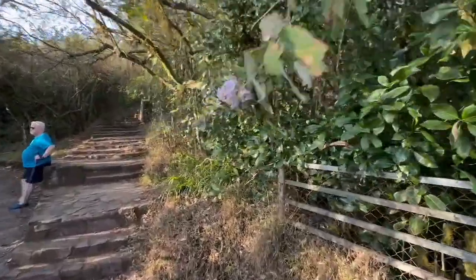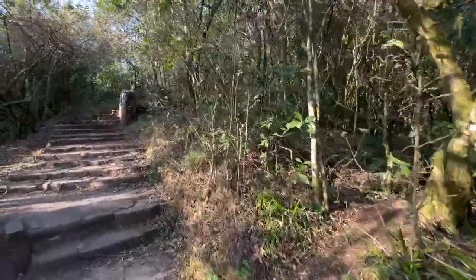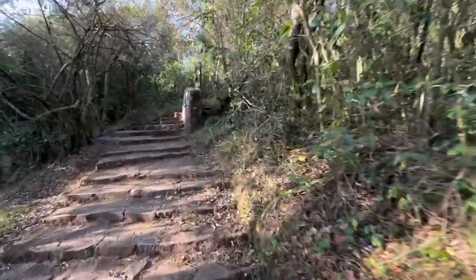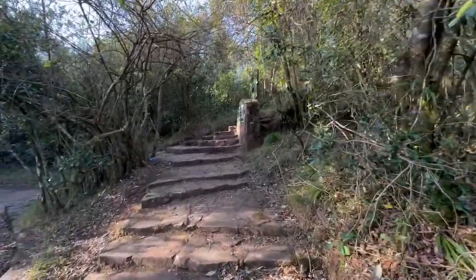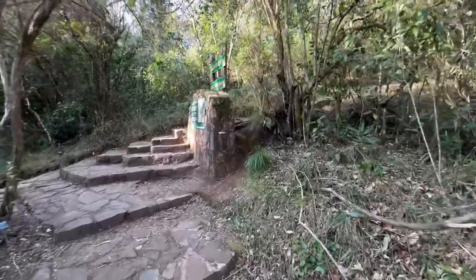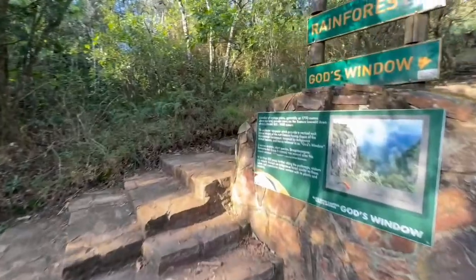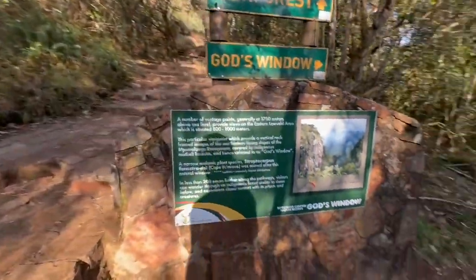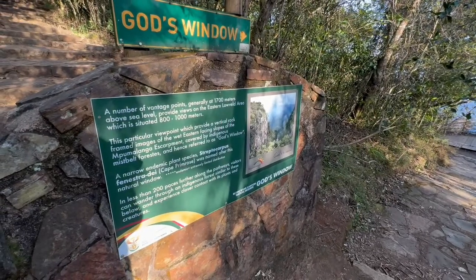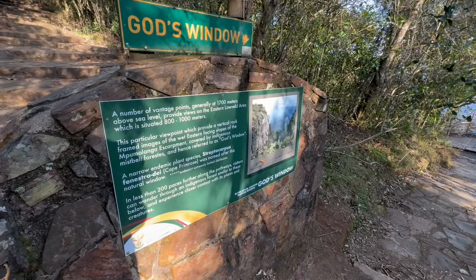There's my dad and my mom. Showing them that they were very patient with me. So we're going to go now through that montane forest. You're going to have a look. You're going to have a feeling for what it looks like to walk through this greenery that you see down in the canyon. So here's some more information about God's Window.